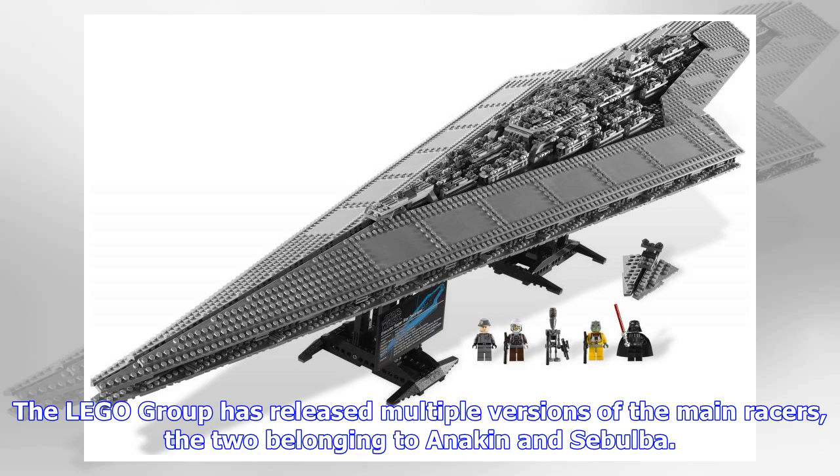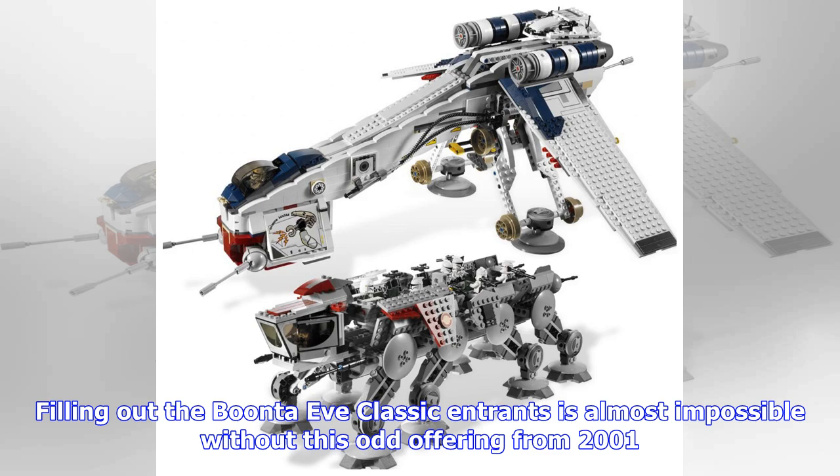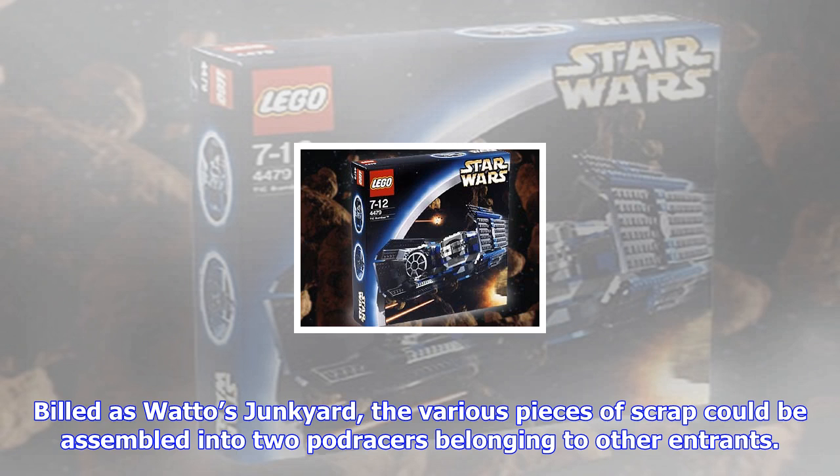8039 Venator-class Republic Attack Cruiser, 2009. Scaling down capital ships to a reasonably priced model is a favorite method that the LEGO Group uses to produce sets at non-UCS pricing levels. Few have done it better than 8039 Venator-class Republic Attack Cruiser. This model is a masterclass at unique angles, solid construction, and being an eminently playable model.